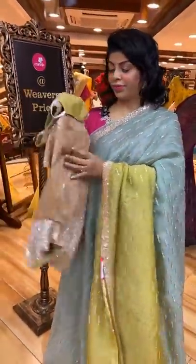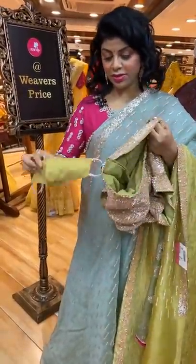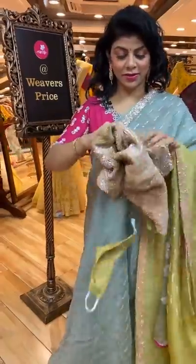Half and half, mint green and green, light green. It's a pale green and actually sequence lines achai booty slaga, and this is the sequence border. Pallu ended up with sequence border, running pallu, and blouse we got ready-made blouse for this beautiful blouse with mask.